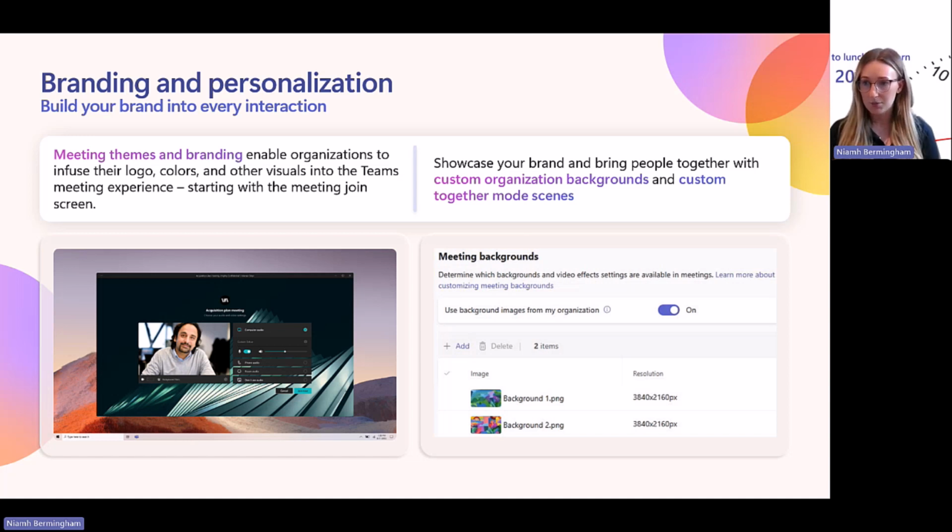But it also gives you the ability as well to have together mode scenes that you can create for your organisation as well. So it just gives you that bit more branding when you're in your meetings. In Teams today, you obviously can change your background and you can use together mode scenes, but you just won't be able to publish them org-wide like you would with Teams Premium.